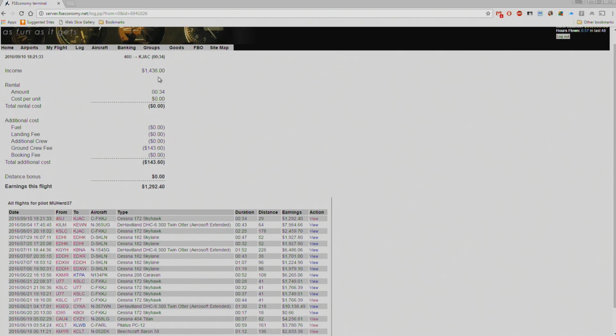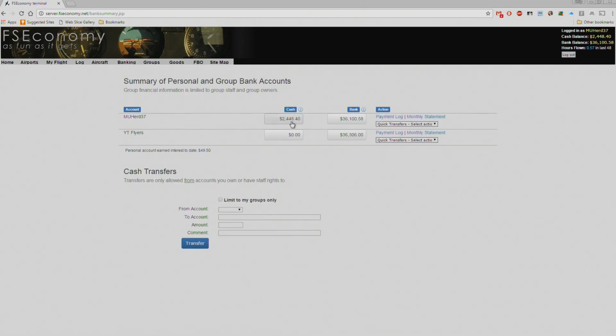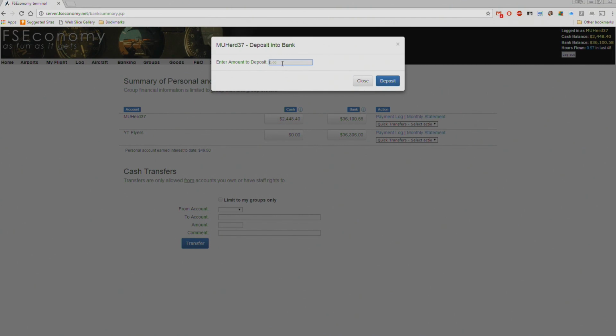Income, $1,436. Rental, we rented the plane for 34 minutes. Didn't cost us anything, obviously, because it's our plane. Paid $143.60 for the ground crew fee, no booking fee. So total earnings for the flight were $1,292.40. I think it went straight to me. Yeah, it went straight to me, but that's alright, because I'm the boss of YT Flyers, so what's my money is your money.